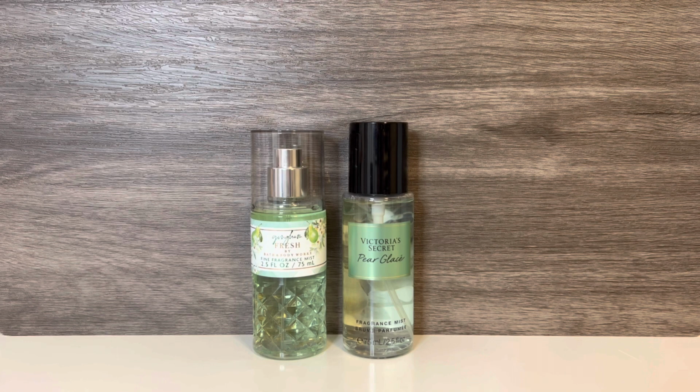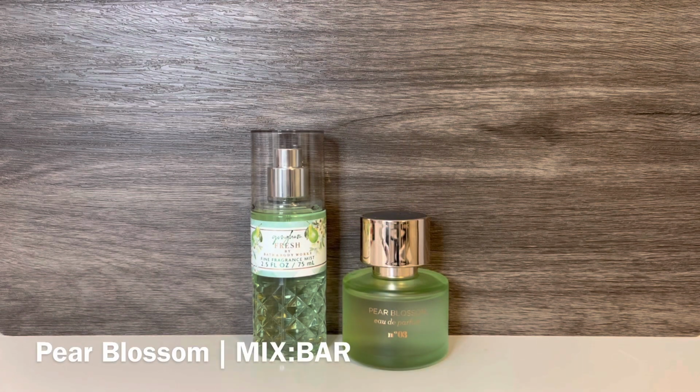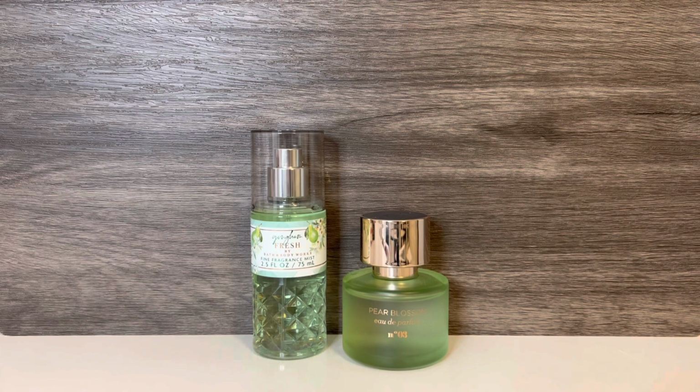These both have a strong pear note, but Pear Glacé isn't really floral and doesn't have a fresh quality to it. I think I slightly prefer Gingham Fresh over Pear Glacé, as it's a bit sharp and artificial to me, and I just don't really care much for this scent. And finally, there's Mixbar's Pear Blossom, which has notes of juicy pear, peony petals, apple wood, and white musk.